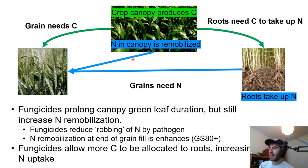But fungicides do two things to actually increase nitrogen remobilization, which is consistent with the data in that table that I showed you a couple of slides earlier. First, fungicides reduce the robbing of leaf nitrogen by that fungal infection, by that pathogen. So you're preventing that nitrogen from being robbed. Number two, fungicides increase the rate of nitrogen remobilization at the end of grain fill. And so by keeping that canopy greener for longer, you're not necessarily reducing the amount of leaf nitrogen that will make its way to the grain. You're just extending the amount of time that it's going to take for most of that nitrogen to be remobilized to the grain.